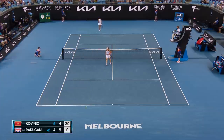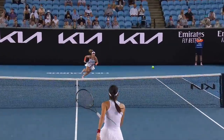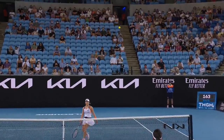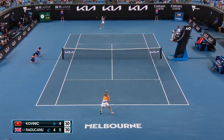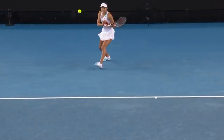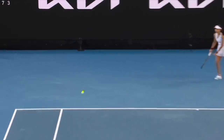Yep, nicely done. Smart to continue going for that short part of the court and not necessarily a huge backspin drop shot. It has more pace on it, so it stays nice and low. Change-ups. Well done from Kovinic. And just inside the baseline, that one right there, that was such great depth. Like that, she ran around to take a forehand on that one.